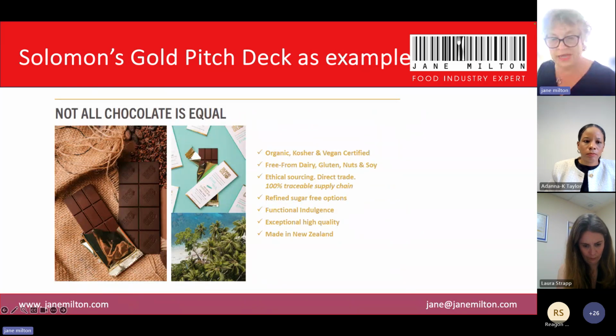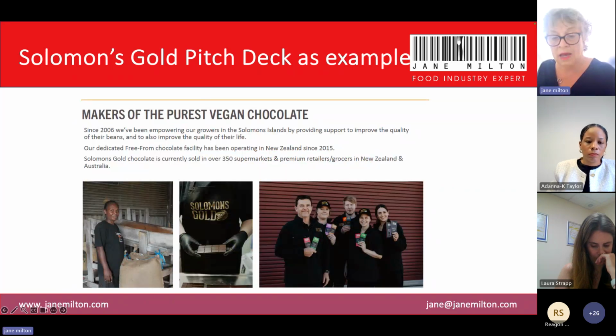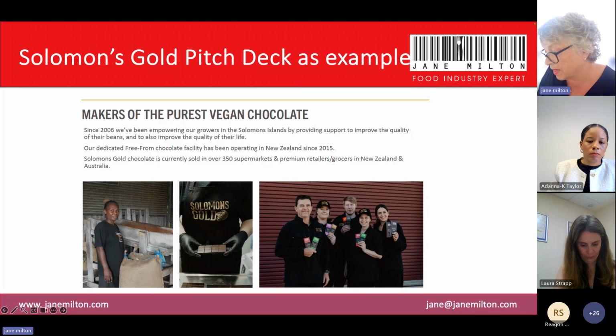And then they talk about their chocolate and what is different about their chocolate versus other chocolate that you might be tasting or already selling. So they're very clear, and they use some very clear images to show you where their chocolate comes from and what they believe sets it apart. And then they talk again about how long they've been doing this. So this is kind of like their timeline. So they're saying, it's how long we've been doing it.